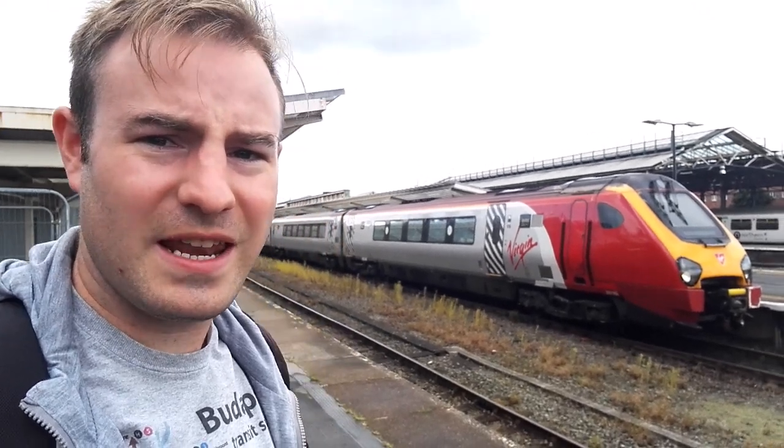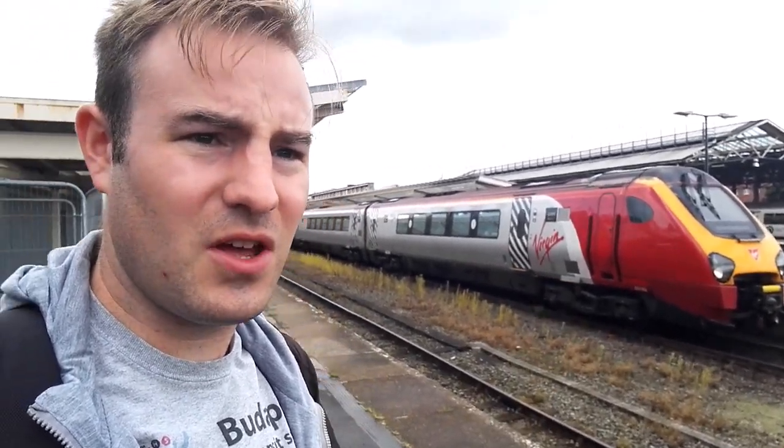We're at Chester today. Now, I've just arrived on this Virgin Voyager. It was pretty overcrowded because there appears to be racing on. I won't get into a rant about how the trains are too short, but they're not really long enough for the amount of people that were on it this morning. A couple of things I want to show you.